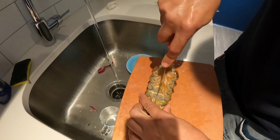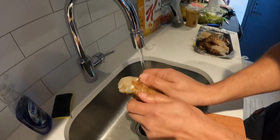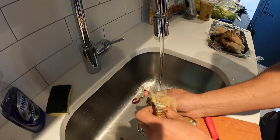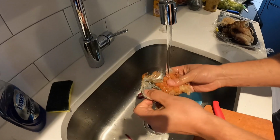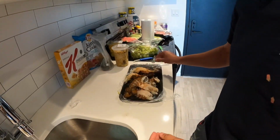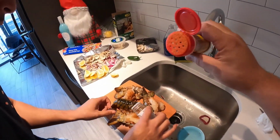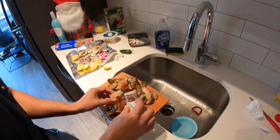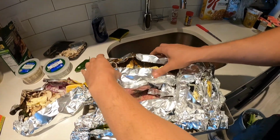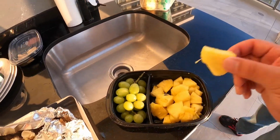Split it down the middle. Yep. Get the spines open. Like it. Get that meat pulled forward just like that. Ready for seasoning. Can't go wrong with the Old Bay. You showing the love. Got it all prepped up. Appetizer.